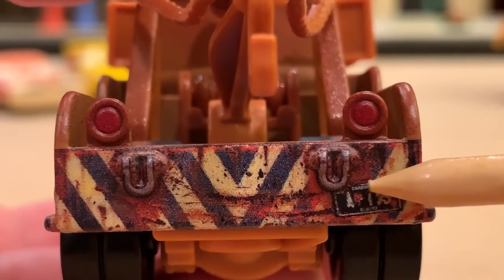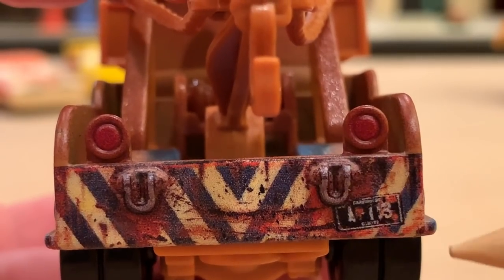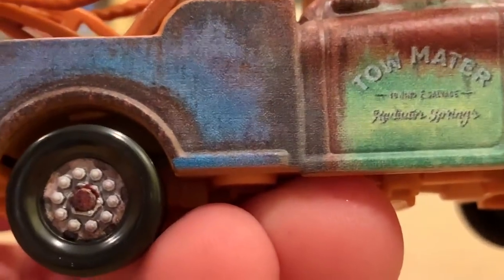A113, that traditional license plate. Some taillights, the little buckles. I think this part is very, very detailed back here. You can see the mud and dirt splatters. On this side, he's got a white rim. Of course, the two front ones are brown.